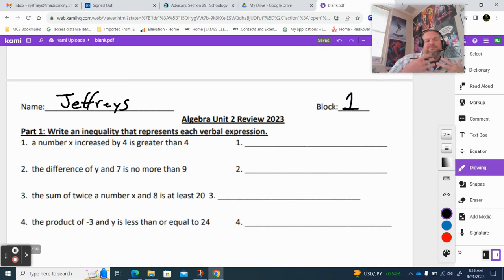So, write inequality. Tomorrow when you get your practice test, it will tell you how many you'll have of these and how many points they will be. Okay, so number 1: a number x increased by 4 is greater than 4.